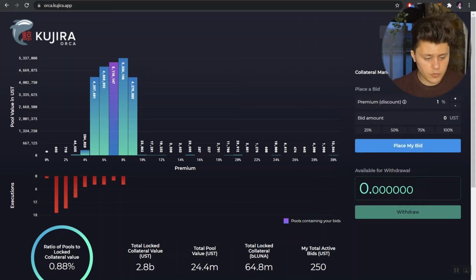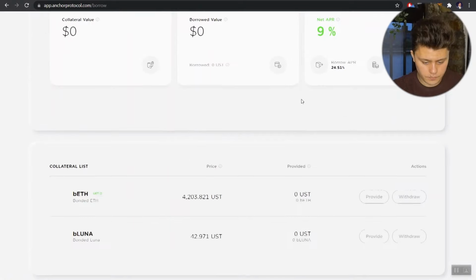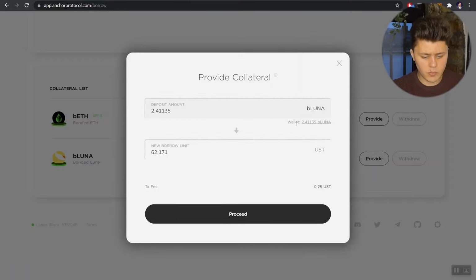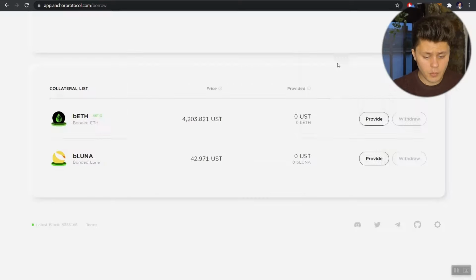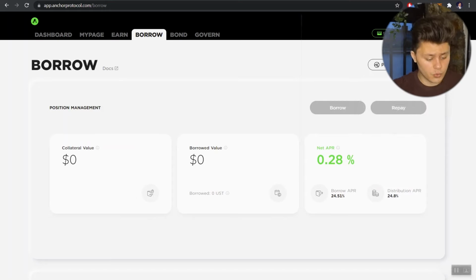So again, if we wanted to, we could go over to Anchor and provide the bLUNA to borrow UST if we wanted to. For those of you that haven't been doing that, provide the bLUNA. So you can kind of see that if I provide the bLUNA, I would be able to borrow 62 UST for doing so. But anyhow, what I'm more concerned about is actually converting our bLUNA into Luna, since that is what we want to be holding here. So there's a couple different options for doing so, and we're going to look at both of them right now.